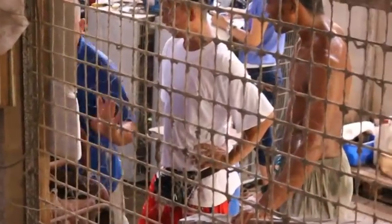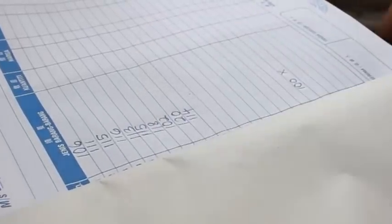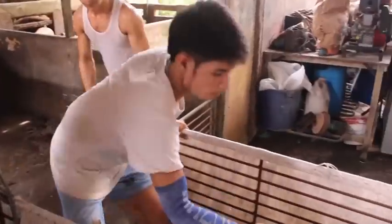The pig will first be chased into a cage, which is a weighing scales. The pigs are dealt based on their weight. The workers will use a tool, which is made by a wooden piece with a nail, to step on the pig and to chase them into the lorry.